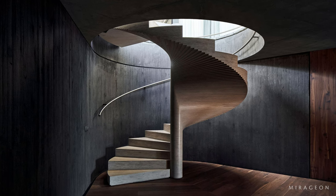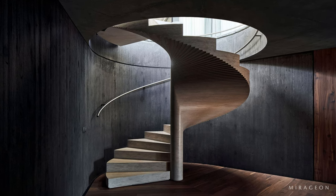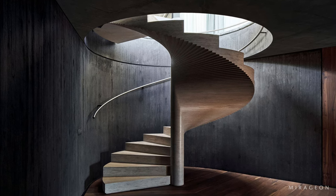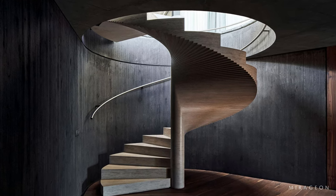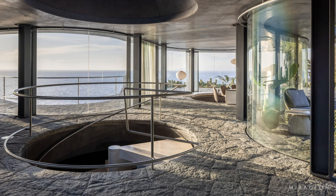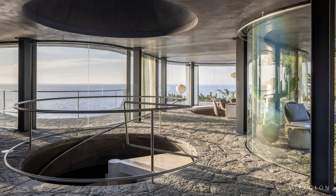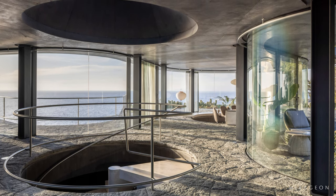On the opposite side of the master suite, there is a spiral staircase located at the heart of the ground level. The other side houses three bedrooms. Within the 420 square meter dwelling, there is a clear division between public and private areas.